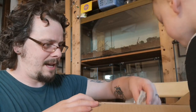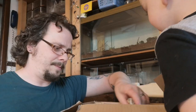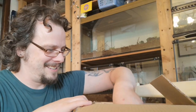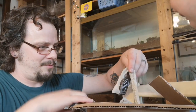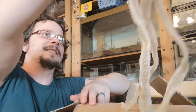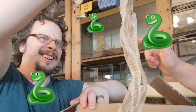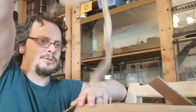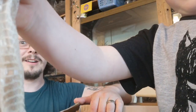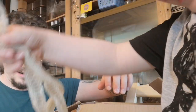We have, right, so. Do you want to tell them what this one is? Skin. A skin? What kind of skin is it? Snake skin. It's a snake. Show. It's a long snake skin. Show the snake skin. Awesome snake skin showing. Right, put it down with the pile of stuff.